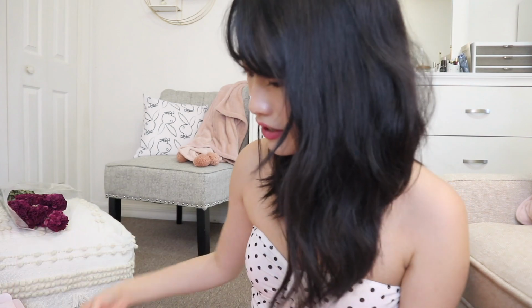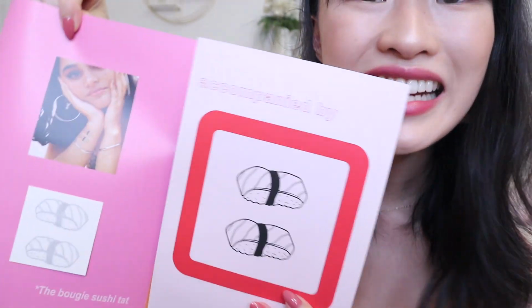Okay, how many did I do already? I'm so stupid. I have made a mess right here. And some booklet that I opened, I didn't realize. But let's do this again. Storytelling. Boom. Tattoo design right here. Like, I've been doing this and this and that. Pretend that didn't happen. Sushi.